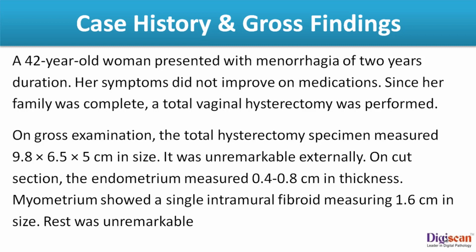Since her family was complete, a total vaginal hysterectomy was performed. On gross examination, the total hysterectomy specimen measured 9.8 x 6.5 x 5 cm in size. It was unremarkable externally. On cut section, endometrium measured 0.4 to 0.8 cm in thickness. Myometrium showed a single intramural fibroid measuring 1.6 cm in size. Rest was unremarkable.